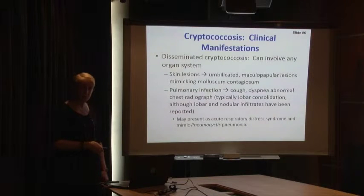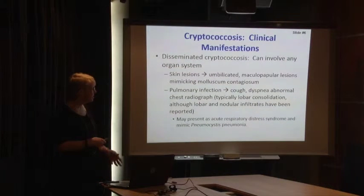Rarely we can see disseminated cryptococcal disease, disseminated outside of the central nervous system, and in this case it can involve any organ system. Skin lesions are occasionally seen, and these are relatively nonspecific in appearance. They may be umbilicated, meaning they have a central umbilication in the raised skin lesion, but usually are maculopapular. Occasionally they can be pustular, and they may look like molluscum contagiosum, another common viral infection of the skin seen in people with advanced HIV disease.